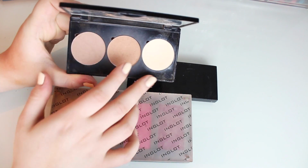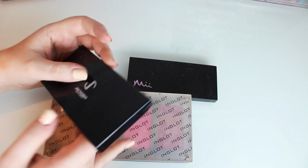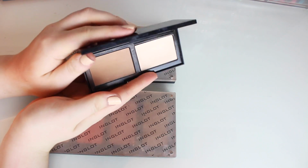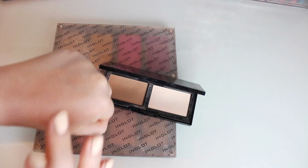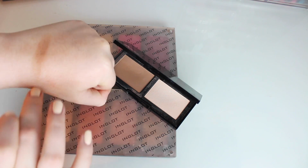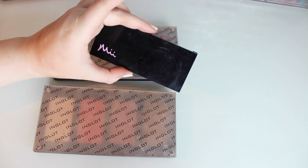But these two I don't use too often, but I will keep it because this contour shade is like everything I can dream of. I really, really love the contour shade, but I can't stand the highlight color. The highlight color just is not good at all. But this contour shade is just so soft, and the color is really, really pretty. Way too many contour shades. I don't need any more. So I'm just gonna get rid of this stuff.